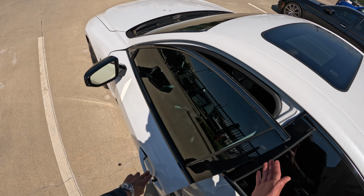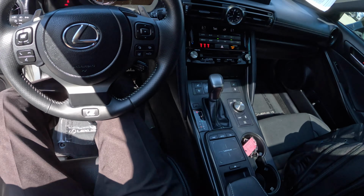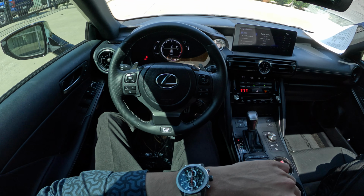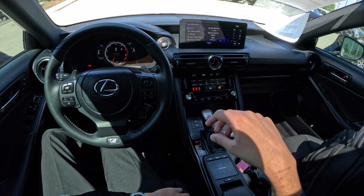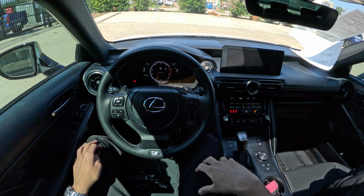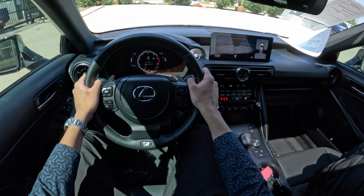MSRP on these is like 53 or 54,000. I think it can go up to 57 or 58 if you get an all-wheel drive. But this is a pre-owned 2025 with 13,000 miles, and it's listed roughly around a $48,000 range, so pretty good discount off of the MSRP.